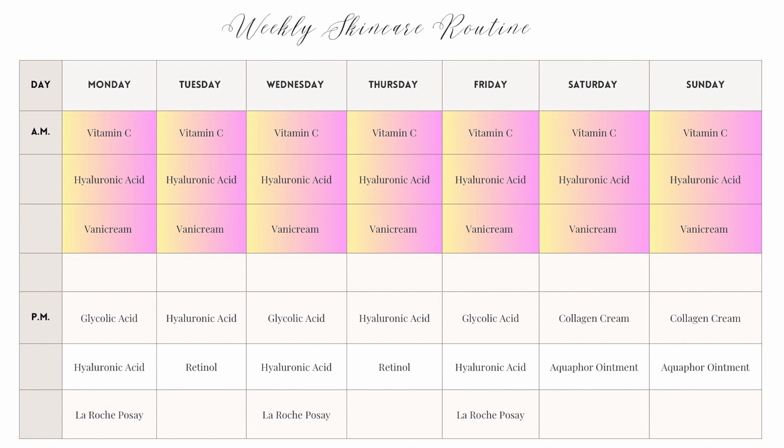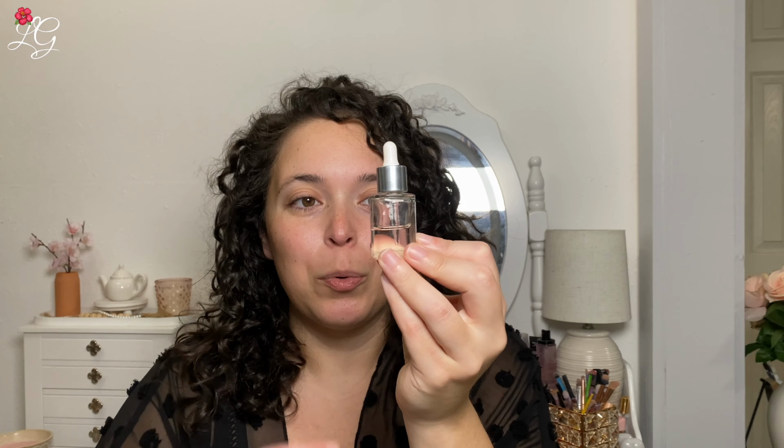I will then follow it up with my L'Oreal Infallible Hyaluronic Acid. This is a 1.5% pure hyaluronic acid. This one is the travel size, but as you can see, I've gone through half of it already. This one is definitely going to be a repurchase, and I will be purchasing the full size. My skin is so dry, I need the hydration. Hyaluronic acid, as we all know, is great for doing that. So this one is going to be in my routine all the time.